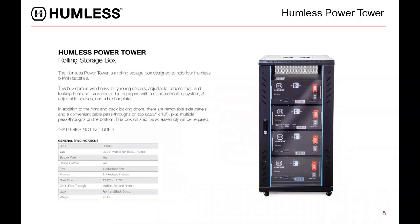There is the power tower. So the power tower is fun too because you could start with 10 kilowatt hours in the power tower for certain customers that needed that type of storage, and add a block and make it 15, and add a block and make it 20. And recently we just put another power tower directly alongside another one and jumped it to 40 kilowatt hours of storage.